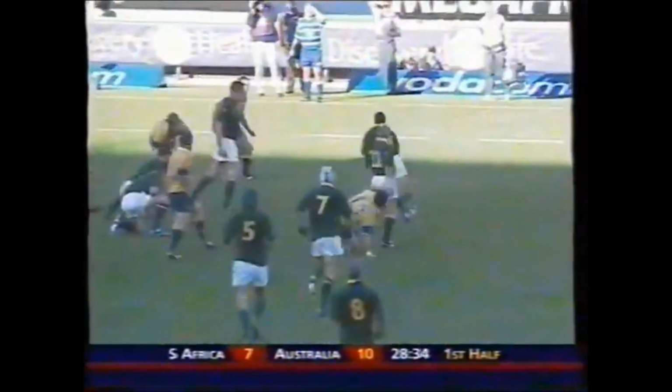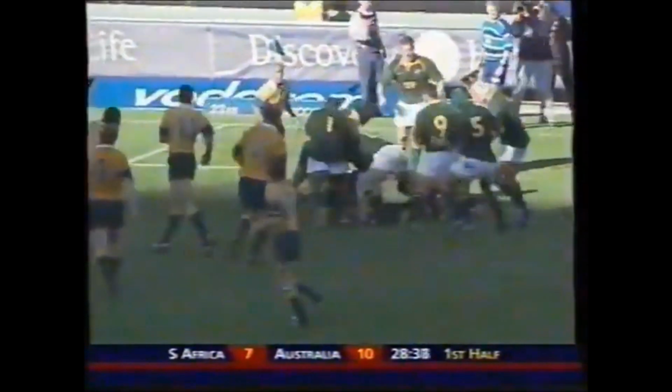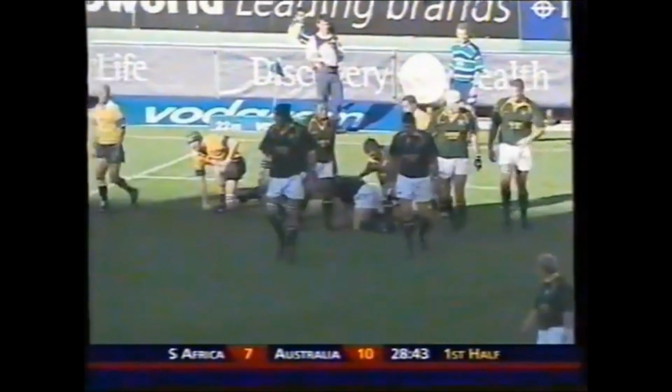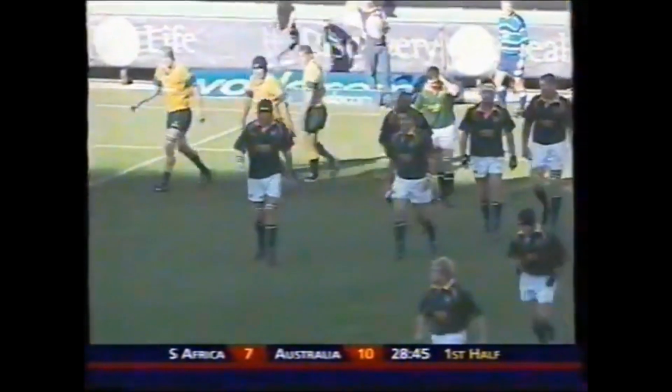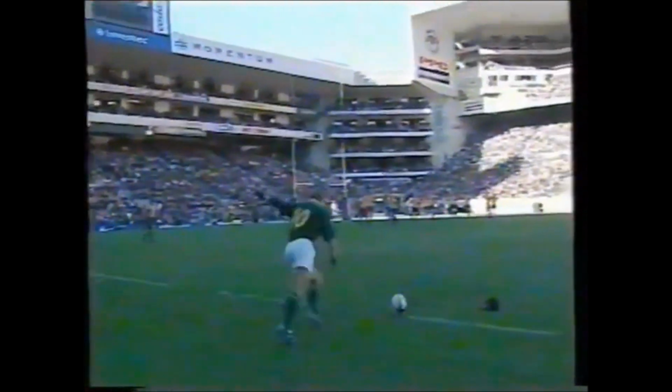Van der Westhuizen, Russell gets it out to Lawrence Sephaka, who's up against David Giffen. And good play by Krieger. Now it's Louis Kuhn to Blanche. And a penalty to South Africa. Steve Walsh was waiting quite a long time for advantage. Well, it curves in. It's another magnificent kick by Louis Kuhn.